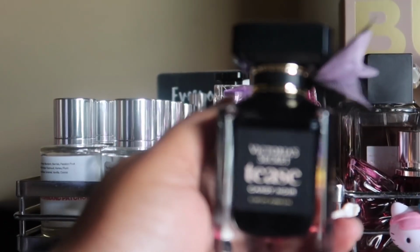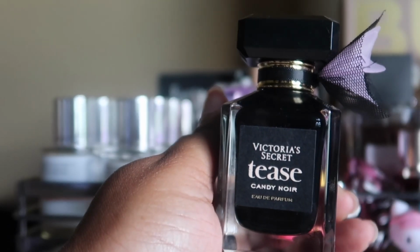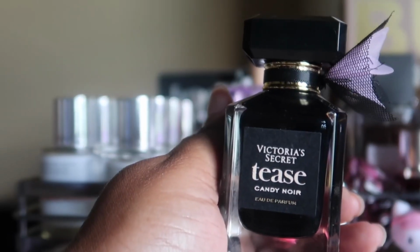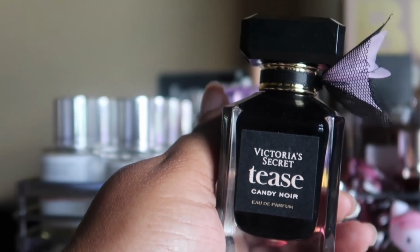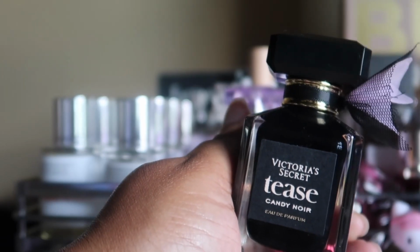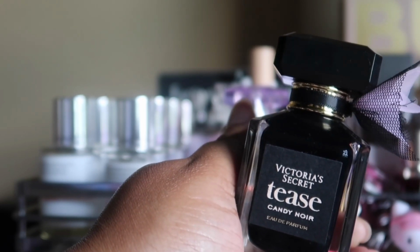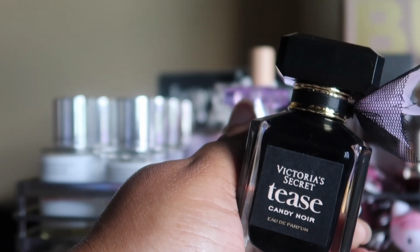So next up we have Victoria's Secret Tease Candy Noir. This is also a deep sexy type of perfume. It has deep sexy berries in it. It smells like a nice date night or something like that. Did not like this at first. I did not like it at all at first. You know how fake jewelry, once it starts getting old, has a weird metal smell to it? That's what this smelled like. It smelled like old jewelry.